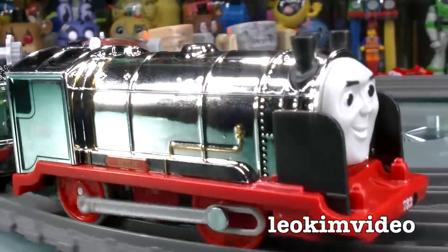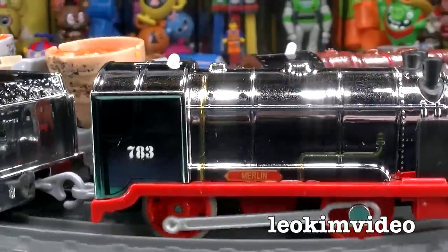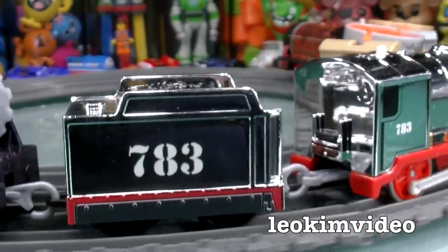This will be dangerous to say, but I think it's one of the most impressive pieces of Trackmaster 2 gear that I've seen to date. And I tell you what, I think I've seen it all.